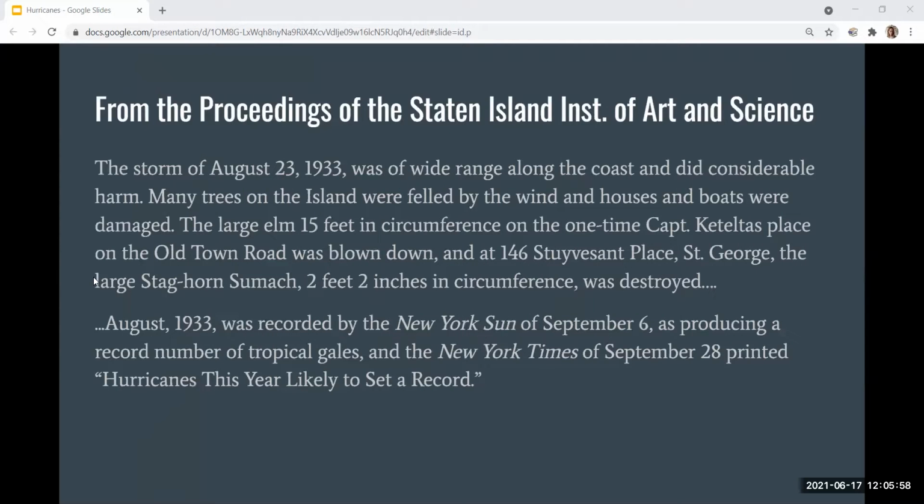And it was significant enough that William T. Davis, in his nature notes for 1933 in the Staten Island proceedings, wrote all about this particular storm. "The storm of August 23rd, 1933 was of wide range along the coast and did considerable harm. Many trees on the island were felled by the wind and houses and boats were damaged. The large elm, 15 feet in circumference, on the one-time Captain Kettle's place on the Old Town Road, was blown down. And at 146 Stuyvesant Place, St. George, the large staghorn sumac, 2 feet 2 inches in circumference, was destroyed."